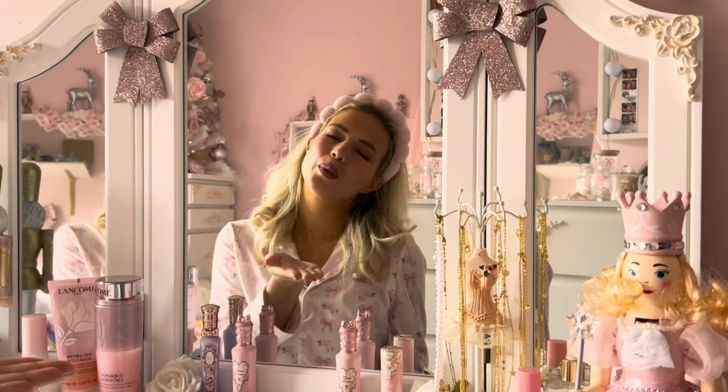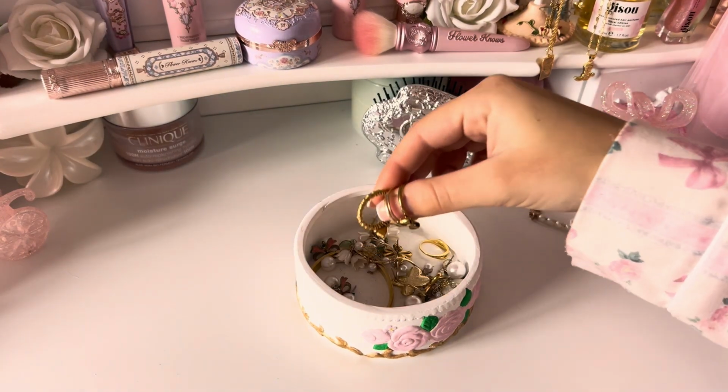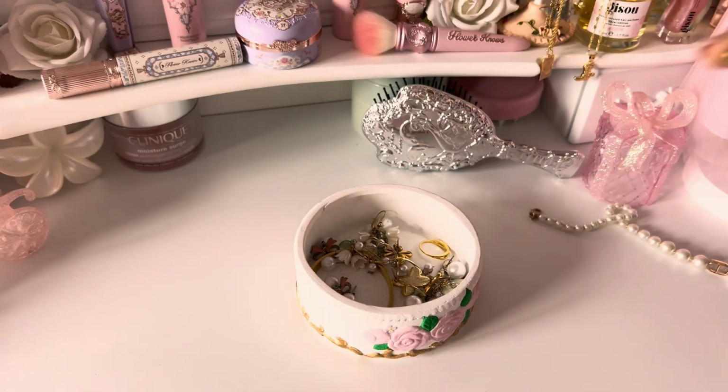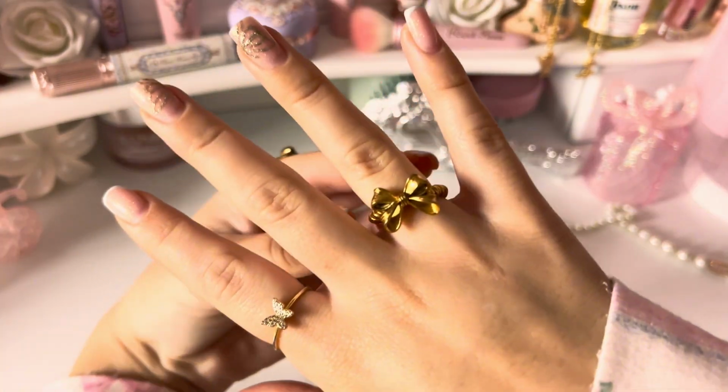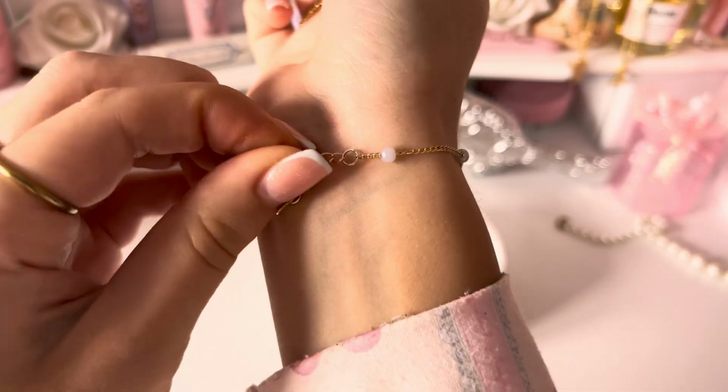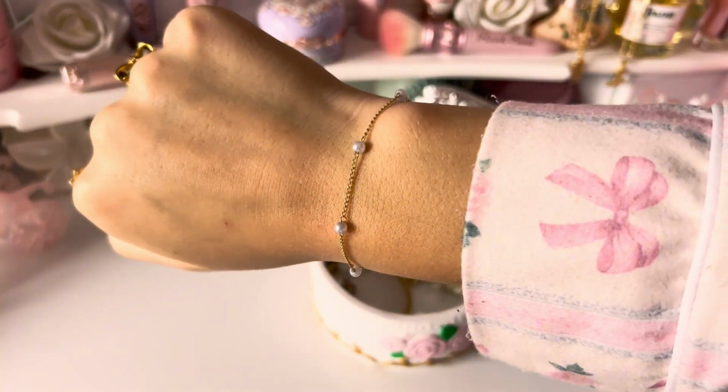Then of course it is time for jewellery, as I'm feeling a little bit naked, so I've got to get my rings and my earrings and my necklace on, and it is probably no surprise that I'm of course wearing pearls, and these are pretty much my go-to gold rings that I wear every single day. And I never used to be, but I've suddenly become a bracelet person, and now I feel naked without one of those on as well.